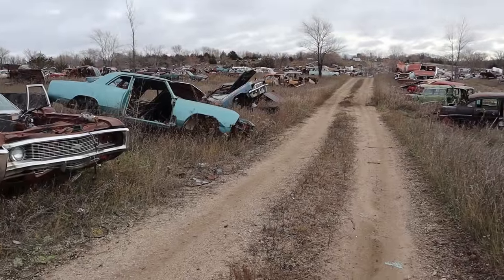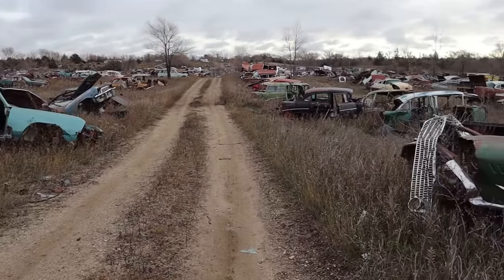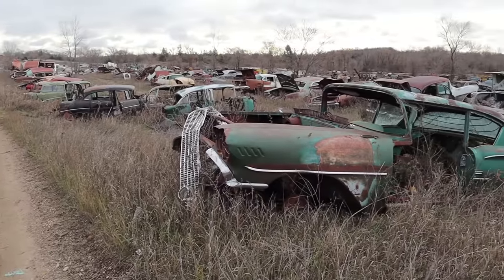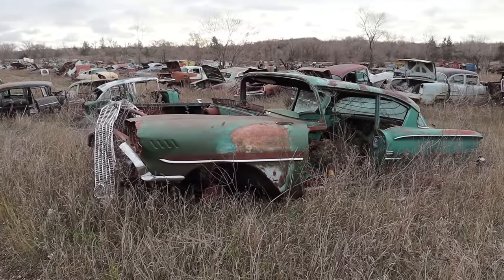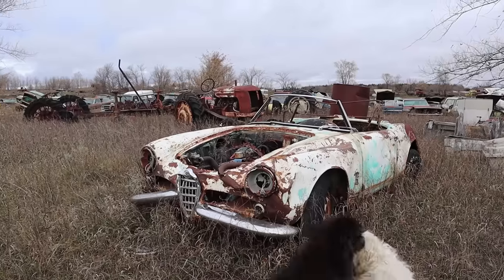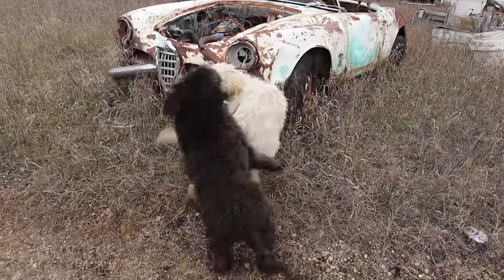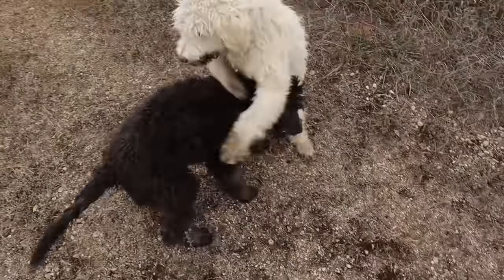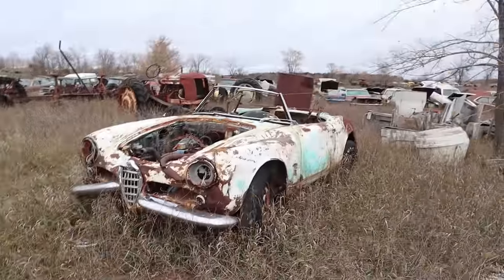Man, this is one massive yard. I've heard it used to be even bigger. The guys look like they're well fed. They're well taken care of, it looks like. A little grungy, but they're fine.